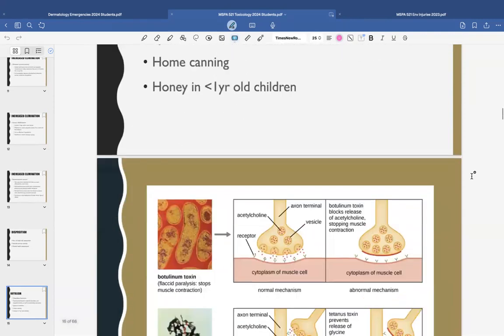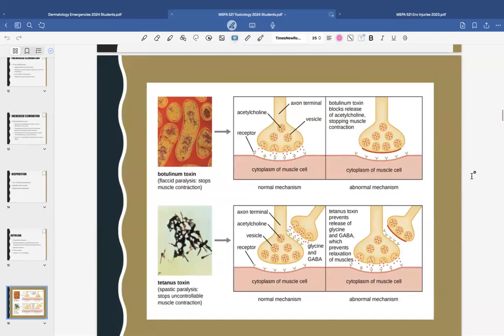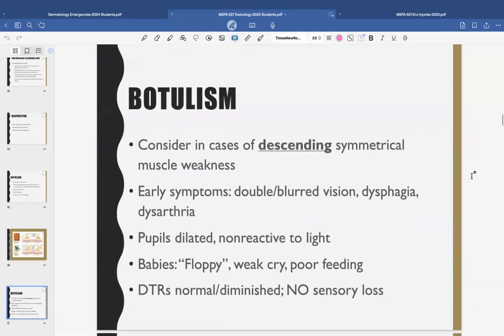So this is a slide which pairs botulinum toxin versus tetanus. Remember, tetanus causes a paralysis, but it's a spastic type of paralysis. Botulinum is flaccid. So if you see a descending symmetrical muscle weakness, you might have double or blurred vision. The pupils are dilated and don't react to light, so it affects even the pupils as well. Babies will be floppy and weak.